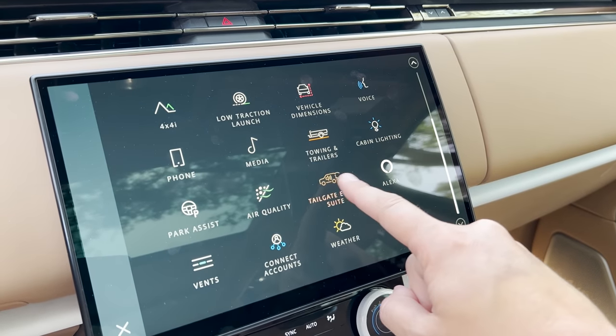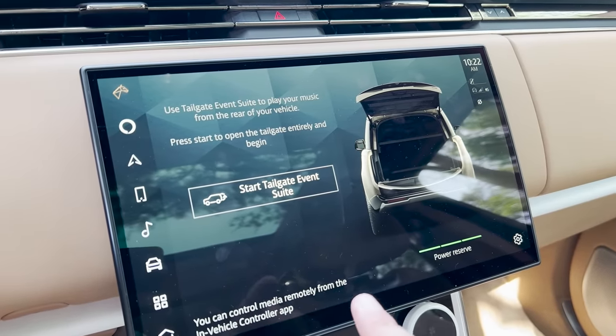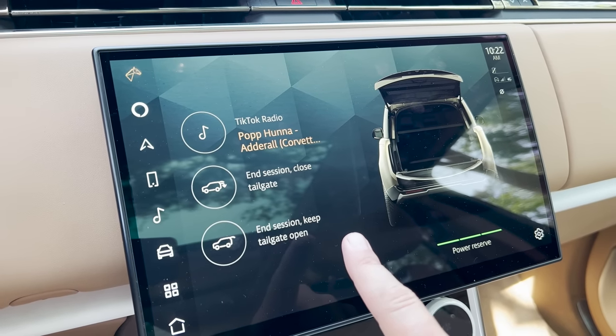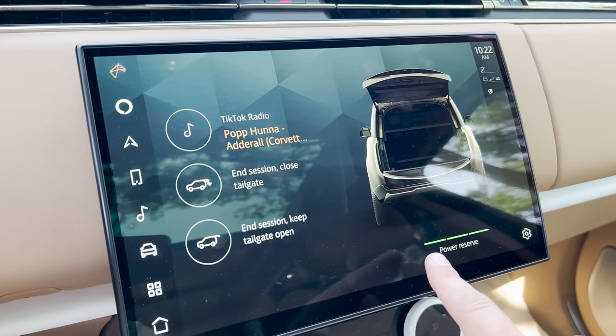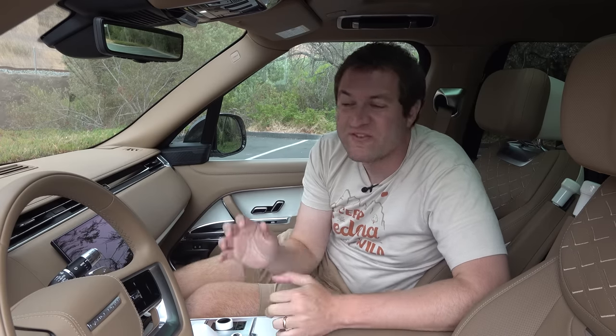Check this out. You turn off the car, open up the tailgate, and you can start something called the tailgate event suite, which will play music only through your tailgate speakers. So you can have like a cookout or tailgate or whatever in your Range Rover and have music playing back there. And when that's happening, you can control the music from an app that is offered with the vehicle. So you don't have to go into the interior and change the song. It's all app-based and playing through your tailgate with the car off. It even shows the current battery level, so you don't deplete the battery entirely while you're playing music through the tailgate, and you can monitor that and make sure everything's good and you're not going to run out the battery, all through this amazing tailgate event suite, which is a fantastic idea in this vehicle. And there's still more in this screen.